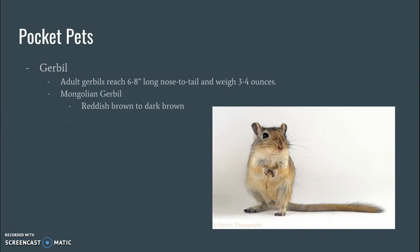The gerbil. So adult gerbils will reach anywhere from 6 to 8 inches long from nose to tail, and they'll weigh about 3 to 4 ounces. The Mongolian gerbil is kind of a reddish brown to a dark brown. The main difference between hamsters and gerbils is that hamsters have kind of a nub of a tail that you can't really even see. Gerbils have that long tail with kind of some hair on it.